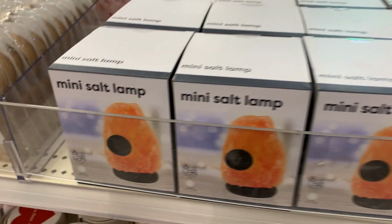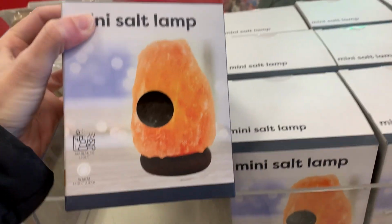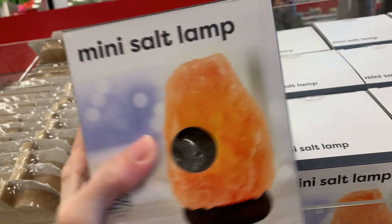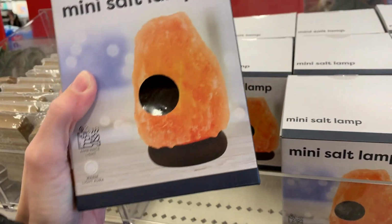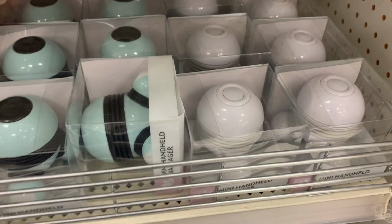Something interesting. These are mini Himalayan salt lamps. I've seen these at like Home Goods before, and they're usually kind of pricey. These are actually a pretty good deal at $5. I don't think I've seen any that cheap before. Some people say these have health benefits. Other people just like the pink glow that they give off. Never actually had one myself, but I'm kind of curious. I might try it out. If any of you have ever actually had one, let me know down in the comments below. What did you think about it?